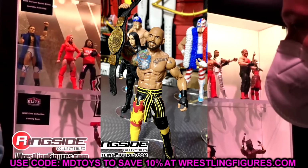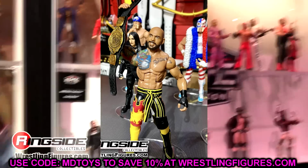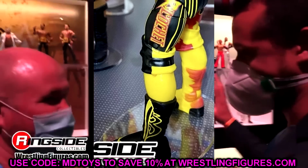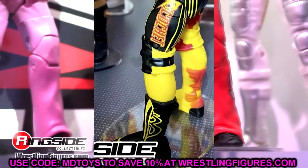Maybe we'll be able to figure out a formula to get this guy in regular size kick pads while keeping the colors. I'll have to play around with that and see what formulas we can come up with, but Ricochet is looking damn good. I do like the graphics and stuff on the sides.